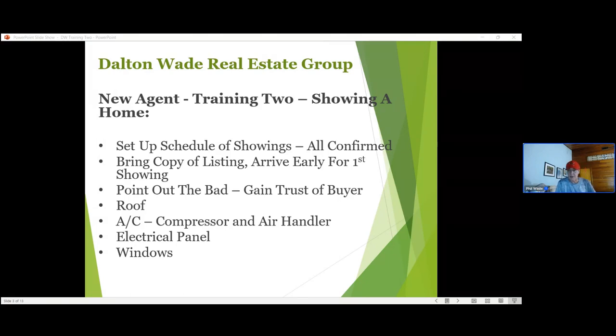Sometimes we have a Dalton Wade agent, she's an insurance broker as well. She may be able to help you out by writing a short-term policy. All the lender cares about is on closing, the home is insured. They don't need to know that it's going to be insured in a month or 2 months, just that closing.